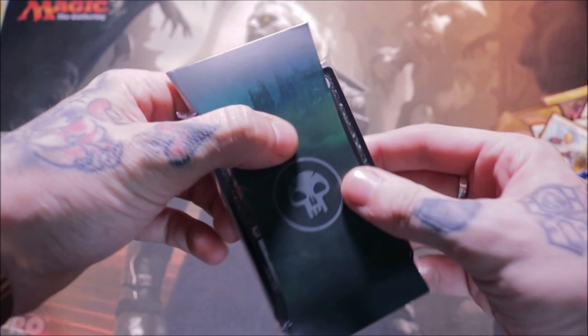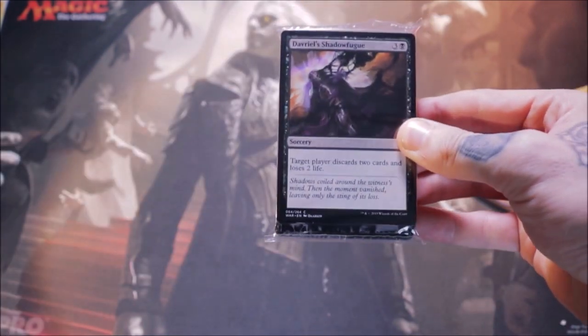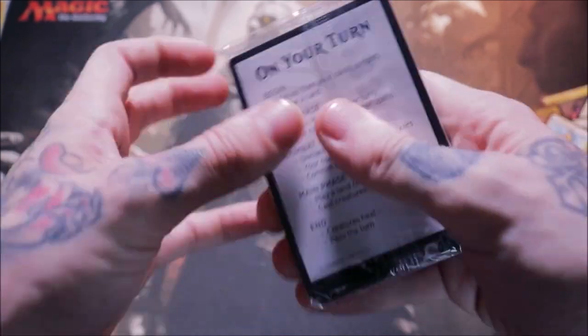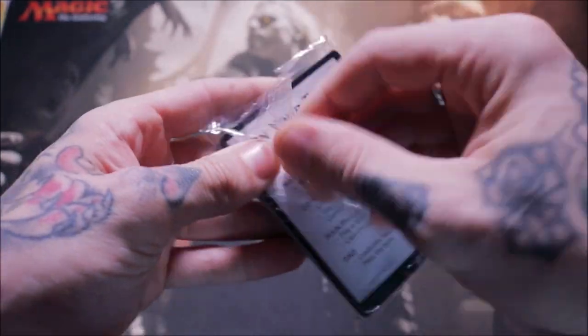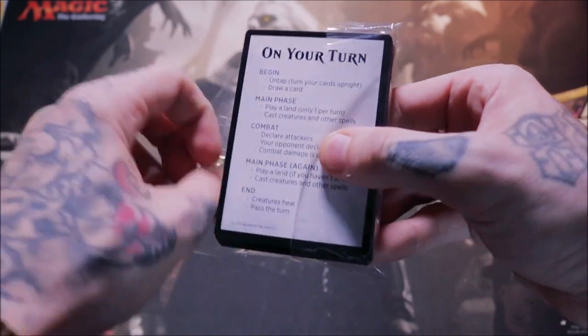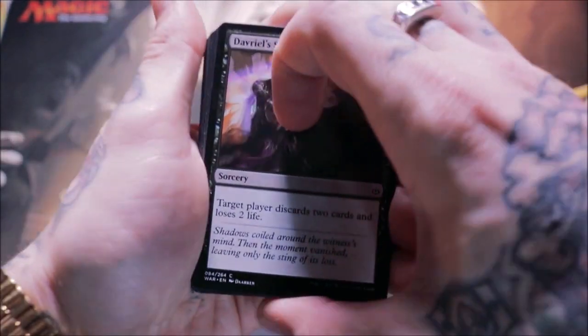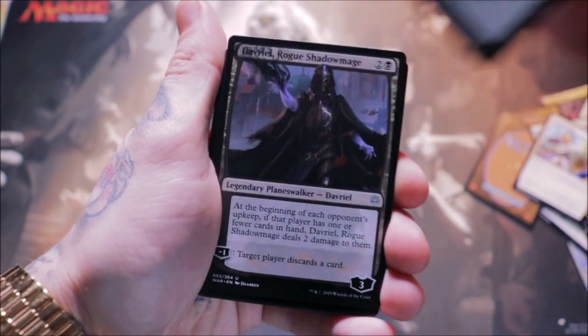Honestly, for what we got so far, not doing too great. So I guess it's not a Planeswalker right off the hop every single time, which would make sense. Let's just hope it's a Liliana lurking in the background. That's our theme for today. We're just hunting Lilianas.